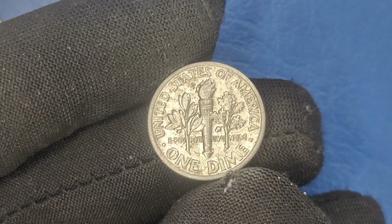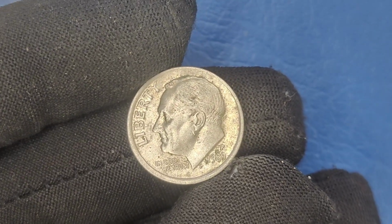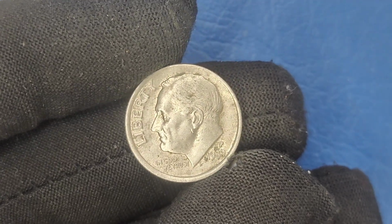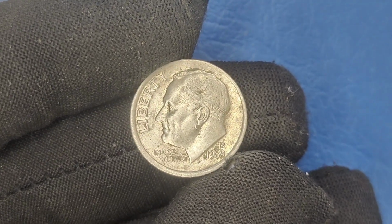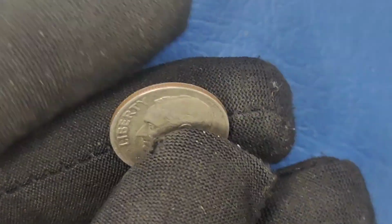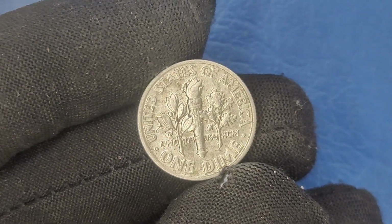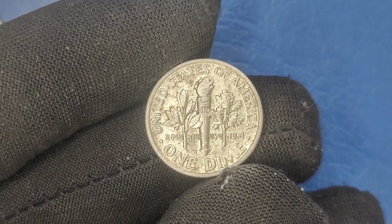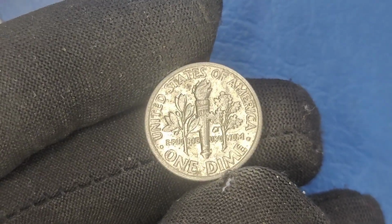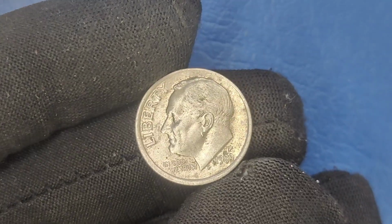The key to the coin's immense value lies in an error that took place during the minting process. It is a special variety known as the reverse proof dime. Essentially, the coin has an unusual finish that makes it stand out from other dimes. The reverse of the coin, which typically features the torch, olive branch, and oak branch, has a matte finish instead of the usual shiny one, while the obverse side, with the portrait of Franklin D. Roosevelt, remains highly polished. This reverse proof effect is what sets the 1989P mint mark dime apart.